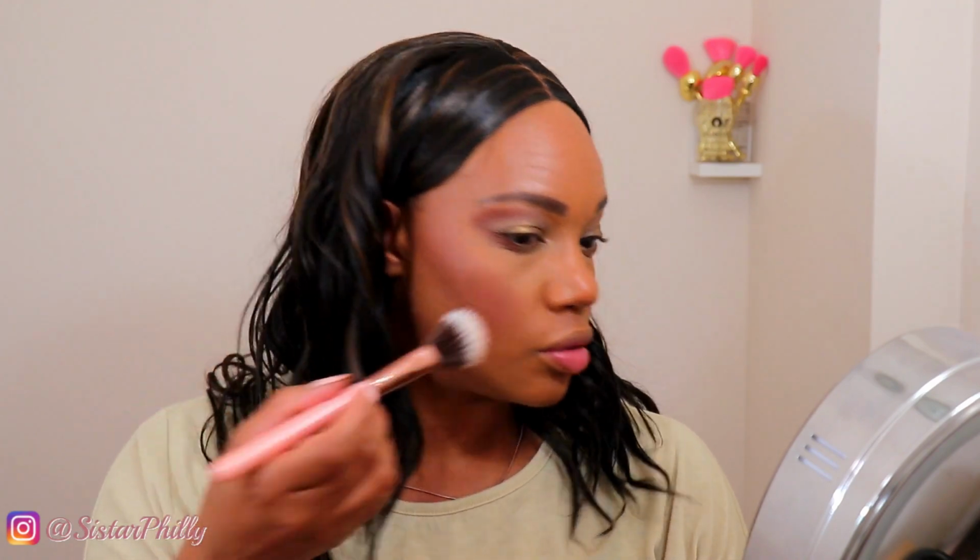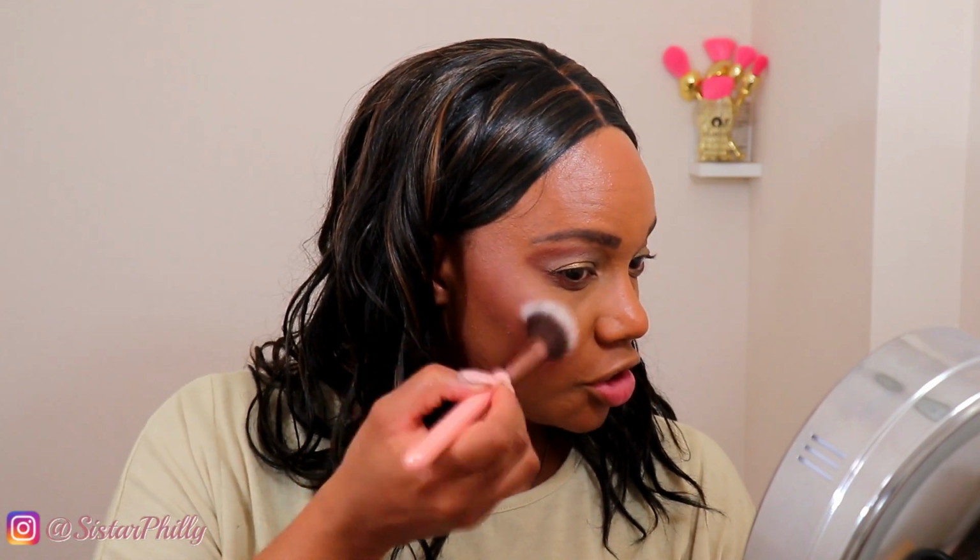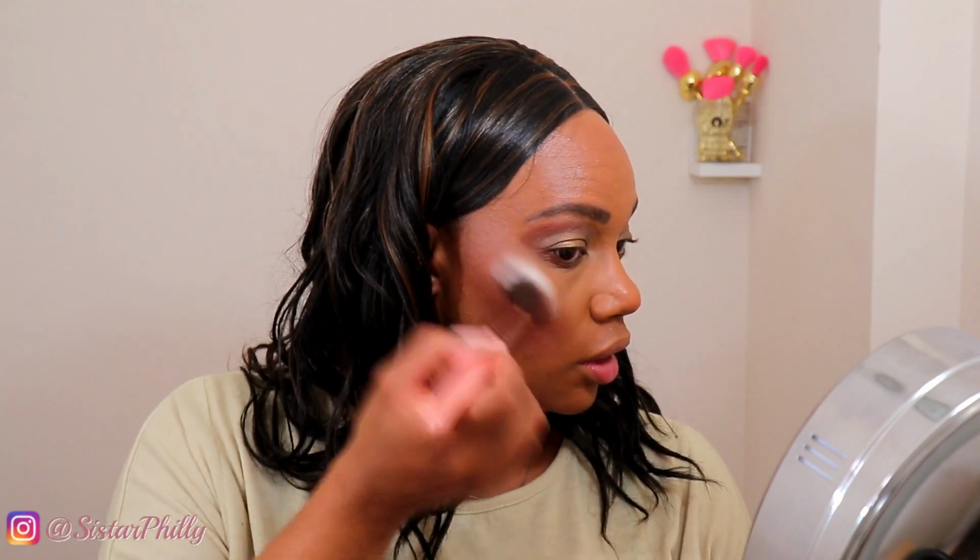I like applying my highlighters with a duo fiber brush because I feel like with the way the bristles are shaped, they just don't apply the highlighter in a really straight line.